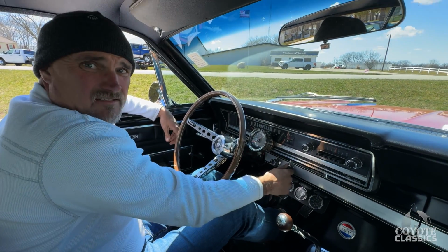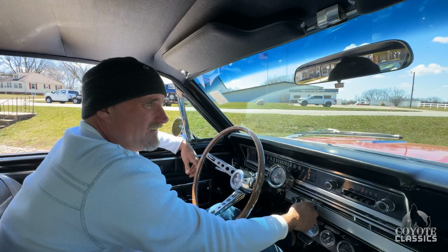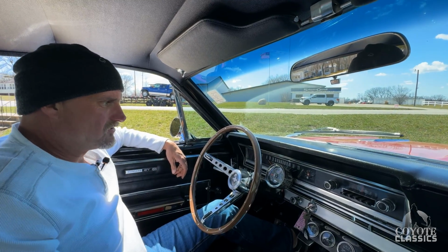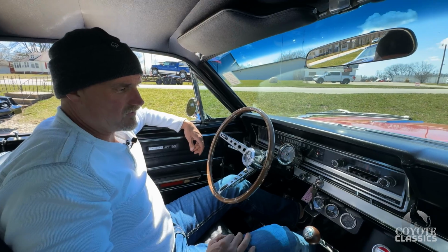We can get the stocking hat in the sun. I know, it's different. Still a little chilly though. Won't be long, you'll be wearing flip-flops. True. The weather's coming. That'll happen.